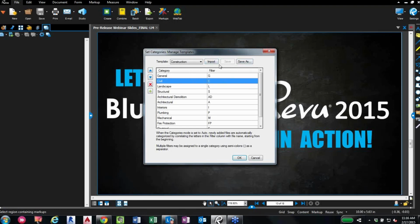Also keep in mind that you can assign multiple filters to a single category using semicolons as a separator. So in case you had, let's say, architectural demolition and maybe you also have site demolition, you can add those in as well using the filter.